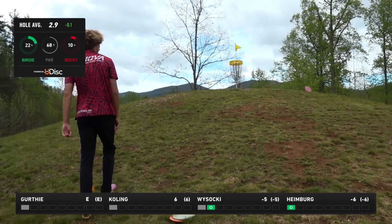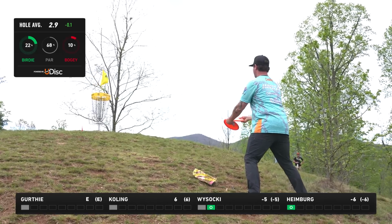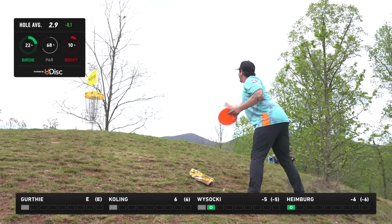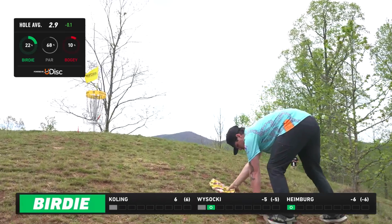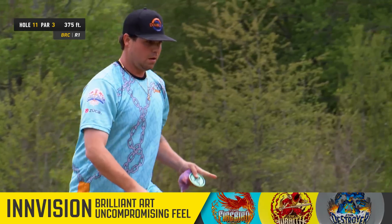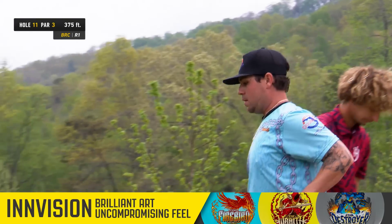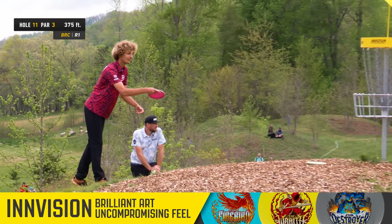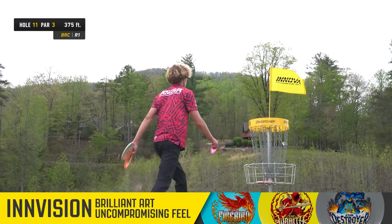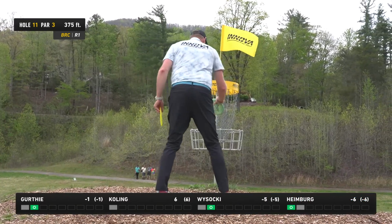Oh, off the band for Calvin, and he sits. Wow, you rarely see a metal hit, especially a band hit that sits on this one. Calvin's just playing that kind of disc golf right now. Garrett drops a nice hyzer putt in there. Yeah, Garrett's had a solid round going, been really close to putting up some numbers, so let's see if he can get it rolling here on the back.